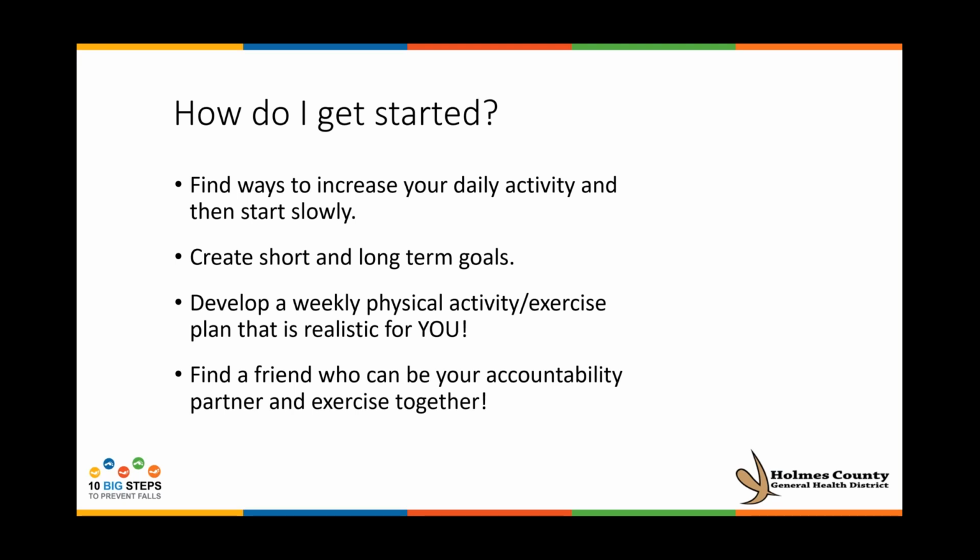And this last one is one of the most important things, is to find a friend who can be your accountability partner. Someone that you can go through this exercise journey with. Because you know what? To do it by yourself sometimes is a struggle, because there's not someone there encouraging you along the way. So find somebody who can be that encouragement. That's how you get started. Next slide, please.